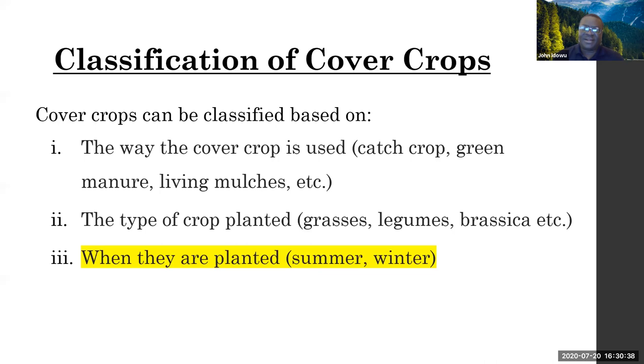The first one on this slide is the way the cover crop is used. Is it used as a catch crop? Like Isaac was mentioning, basically a catch crop is a crop you grow in order to absorb or take up the nutrients that are resident in the soil, residual nutrients in the soil after your cash crops.